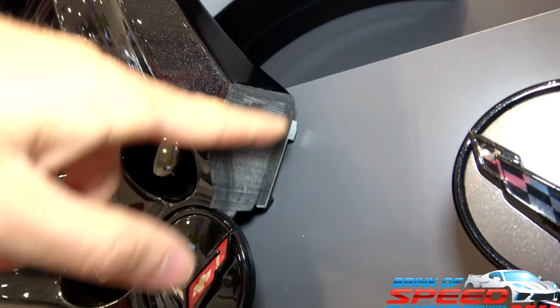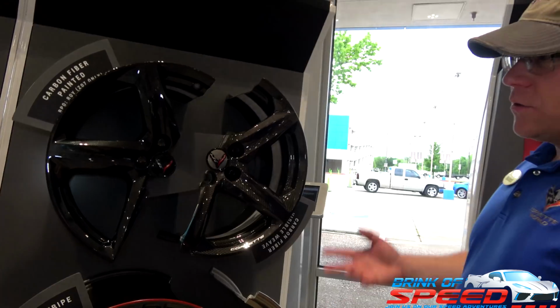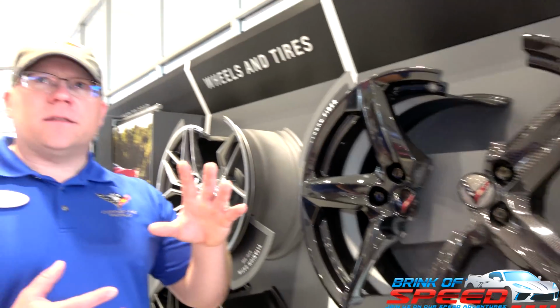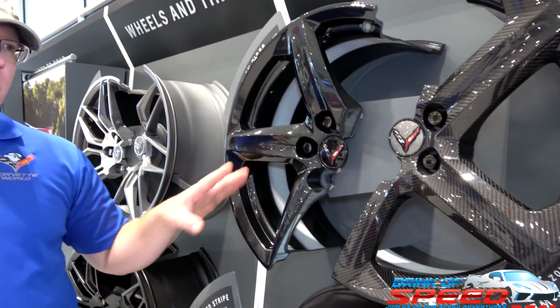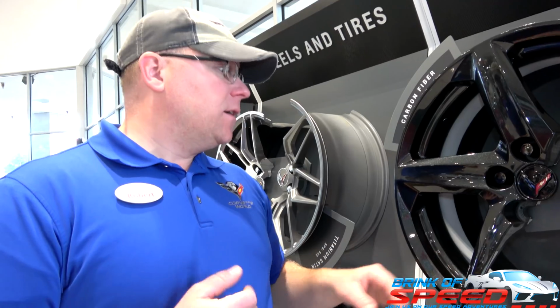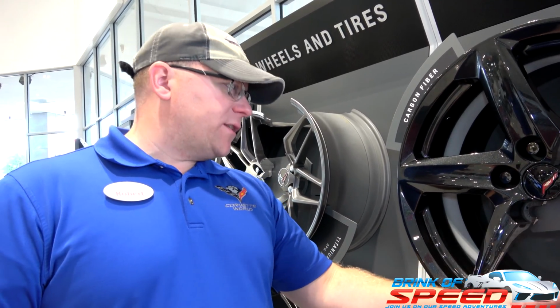Yes, I love how you can see the carbon in here. It's really neat. Now, there's two ways to look at this. The way I see it, you've got the appearance bias, just by how awesome this wheel looks, with that five-spoke directional kind of thing going, which I love a lot. Yes. But let's throw it out there: this is a very, very expensive wheel.